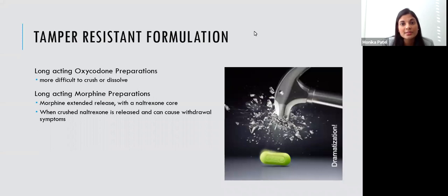There's also tamper-resistant formulation, which have been targeted historically. Oxycodone and morphine preparations, there's different brand names that have come out recently, but they're more difficult to crush or dissolve, or when they are crushed or dissolved, the medication becomes inactive. So now we're going to talk about the different types of pain and which types of medications are typically used for the type of pain that the patient's describing.